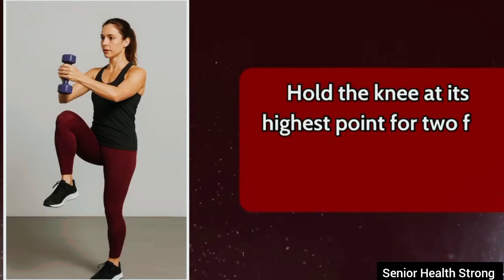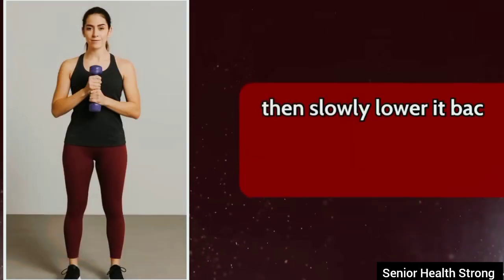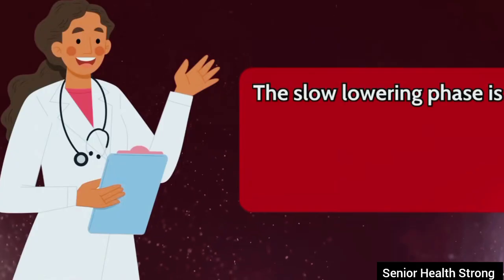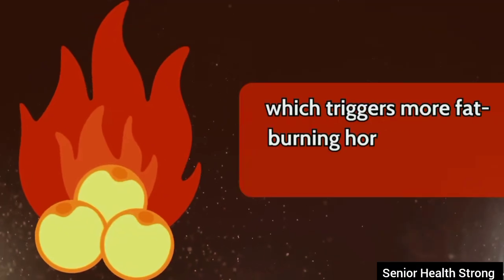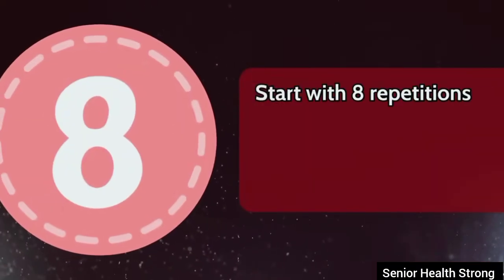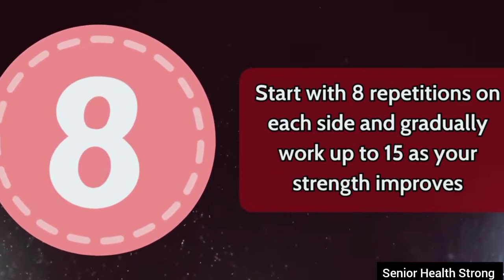Hold the knee at its highest point for 2 full seconds while maintaining your balance, then slowly lower it back down, taking 3 seconds for the descent. The slow lowering phase is crucial because it creates what exercise scientists call eccentric loading, which triggers more fat-burning hormones than the lifting phase itself. Start with 8 repetitions on each side and gradually work up to 15 as your strength improves.